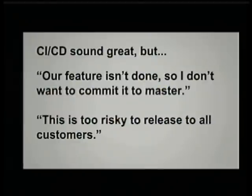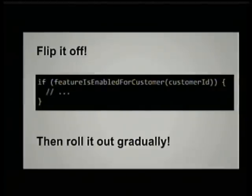So one big objection that we had for CI/CD, one thing that seems really scary, is sometimes you have a feature that takes a long time to complete. And if our feature's not done, we don't want to commit it all the way to master. Also, sometimes there's a feature that's a little too risky to release to all customers, and we're afraid, are we going to make all of our customers mad if we push this out there? Well, the CI/CD way of alleviating these concerns is to use a feature flipper. And then you can roll out your feature gradually. And this is also really useful for doing A/B testing.